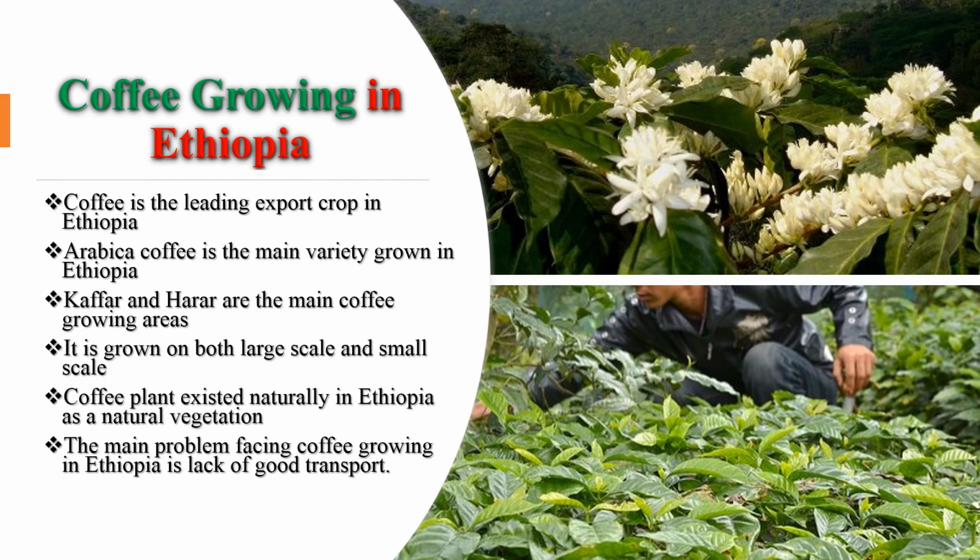Ethiopia is another country in which coffee is grown, and here we are going to see that once again coffee is the leading export crop in Ethiopia, and in Ethiopia Arabica coffee is the main variety grown in this country. We have two main areas where coffee is grown in Ethiopia, and that is Kaffa and Harar. It is grown on both large scale and small scale.